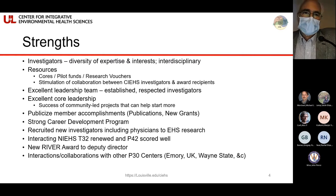Things going on with UK, especially with the Community Engagement Corps. Wayne State University, we've had some of our junior early stage investigators participate in workshops with them. And there's other interactions going on, and then there's things with other P30s as well. So questions, comments? Speak up. We've got a lot going on.